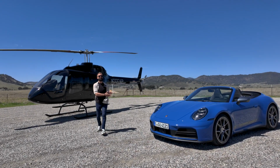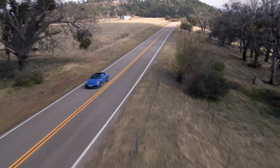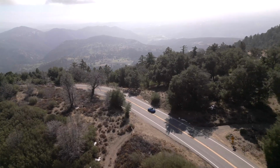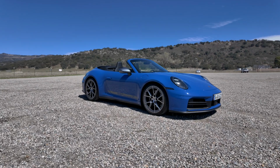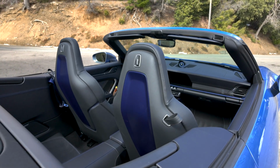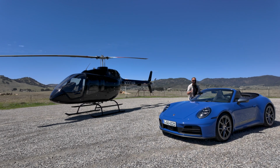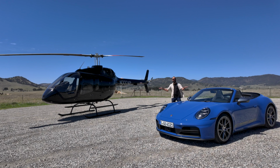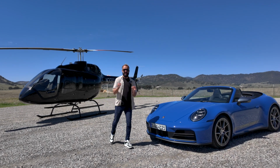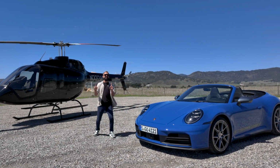I'm Mike Van Hout, and this is the all-new Porsche 911 992 Carrera T. And if you don't know what the T is, it is manual transmission. It is lighter. It is designed for enthusiasts because no longer can you get an automatic transmission with a Carrera T. It is solely sold for 2025 in manual transmission. And I'm here in San Diego, California to look and drive the all-new T and the S.